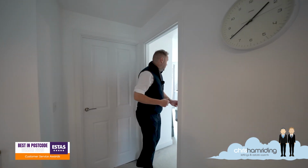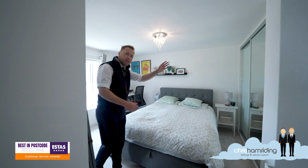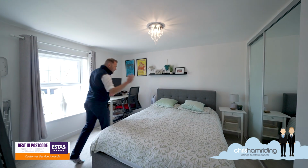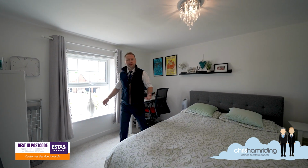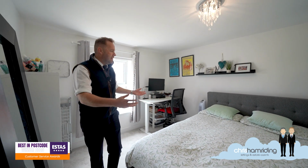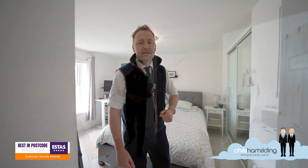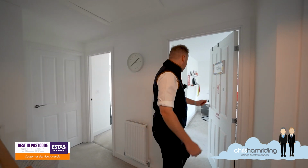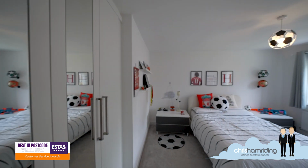Stepping out from the master, and next on the list is another impressive double room. Built-in mirrored wardrobes there, space for the bed, space for the home working station, great views to the front. This is very much a family home, and the kids can really grow up and into these bedrooms, as is so valuable nowadays.